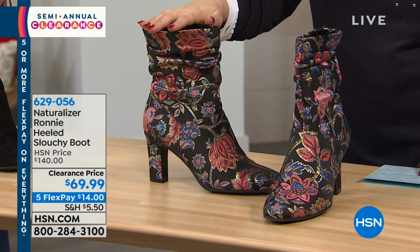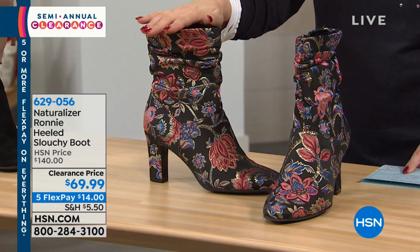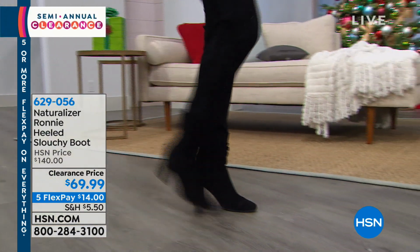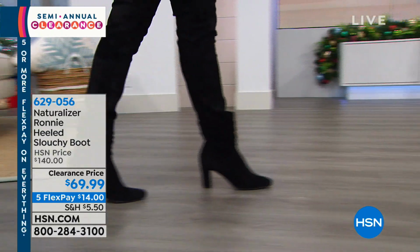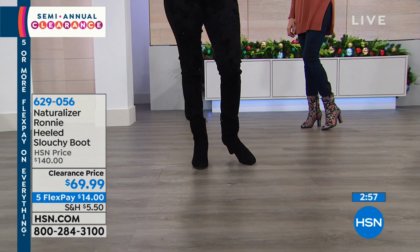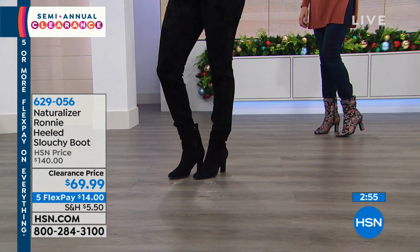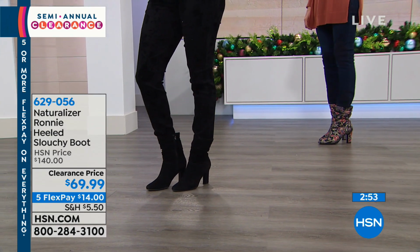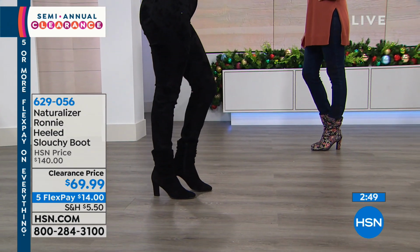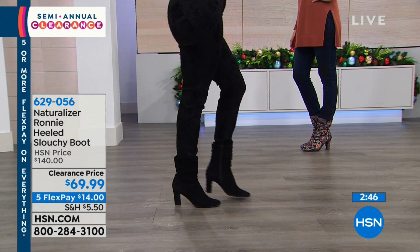The height of this is 6.5 inches with a 12-inch opening. So if you're somebody with an athletic calf and you're like, okay, I can't wear a tall boot, nothing goes over my leg, but I do like to have a cute boot that's a little bit higher than an ankle boot, I love that. It's kind of in the middle area. It's not a little shooty, but it's not a tall boot. So it's perfect, it hits you right below the calf.